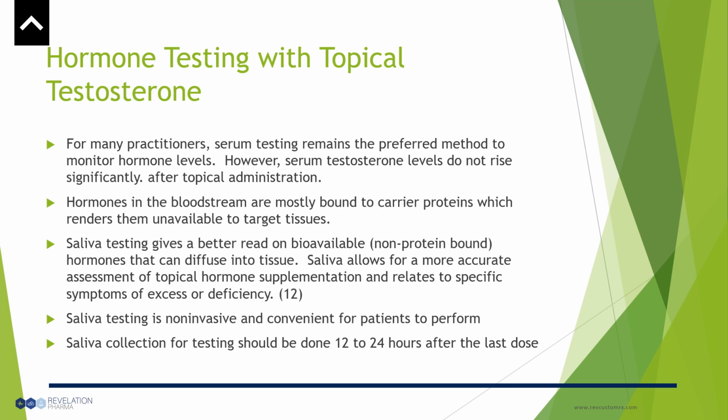One thing that is important, a lot of doctors rely strictly on serum testing. And in particular, for the topical products, that's not always the best. Really, it's not the best. Because in the bloodstream, the hormones are bound to the proteins, and they don't really get into the tissue where we need them. So we typically are going to recommend using saliva testing for the topical product, because you're really getting the bioavailable product that's affecting the tissue.